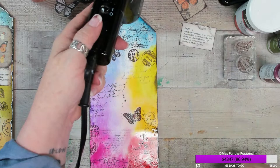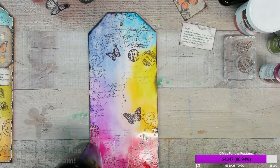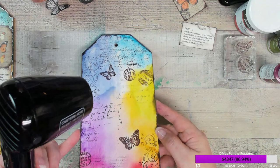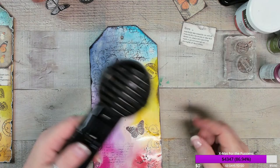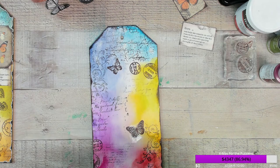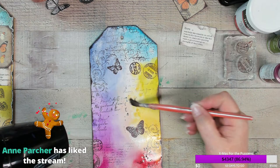Now I'm going to dry this. I like this little dryer because it does not move things around too much. A little bit, but not too much. I like that softening that little bit of water gives, letting some of these colors run together and diffuse. And then I'm going to dry it. I'm going to rinse my brush here and push some of this color around a little. There we go.